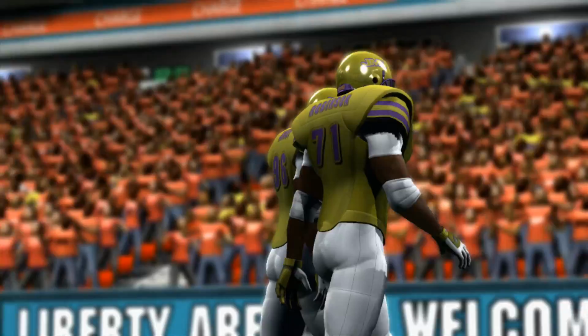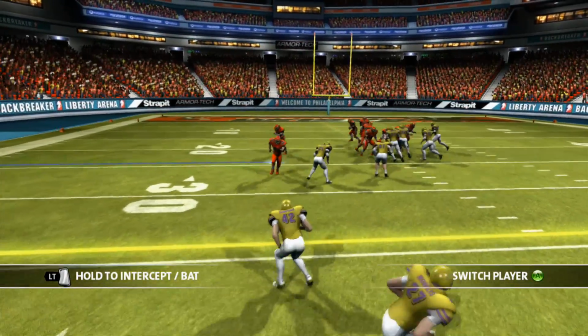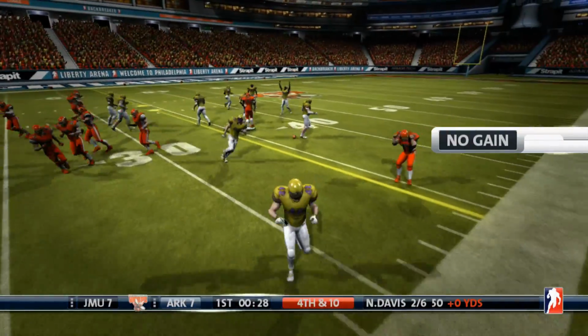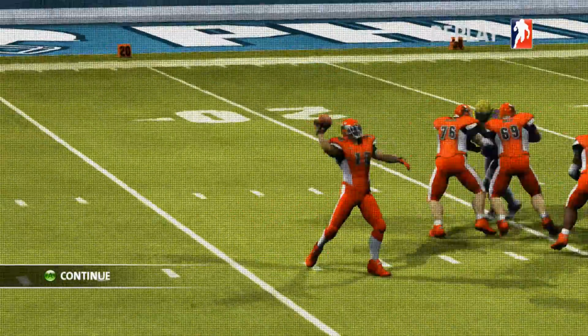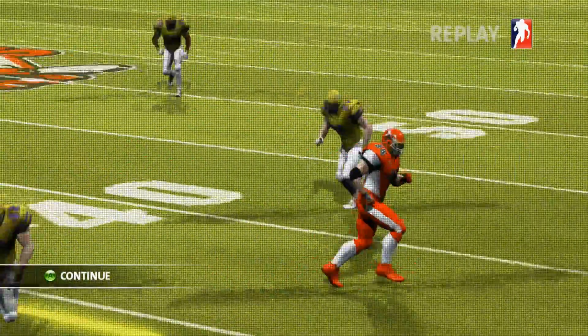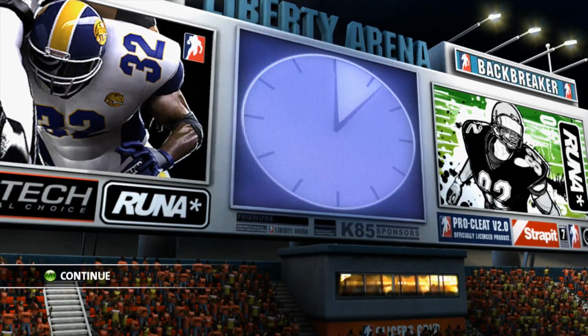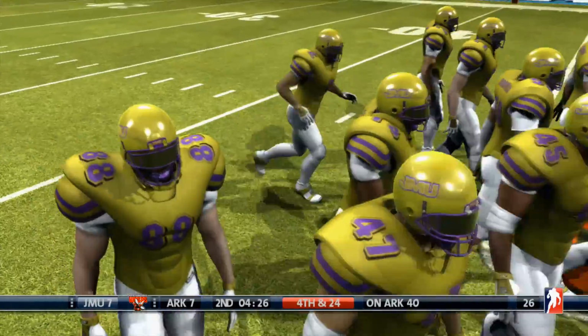These two dudes, they're complaining about something. I don't know what, but I guess the O-line isn't happy with each other about something. And a great play by the safety coming down on the ball here and tipping the pass so it can't be caught. Fantastic reflexes by the safety. His JMU secondary is pretty good. And that is the end of the first quarter, and the game is tied at 7.